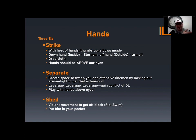And number three, shed. It's a violent movement to get off the block. Rip or swim. Put him in your hip pocket. Now, one thing I do teach my kids, when we are shedding a block and we are using the rip, really emphasize and practice taking that inside hand and ripping it thumb to ear, all right? Because too many times kids just want to go straight up and they're not going to be able to get off blocks. But if you really over-exaggerate that in a drill and practice, you're going to be very successful with that.